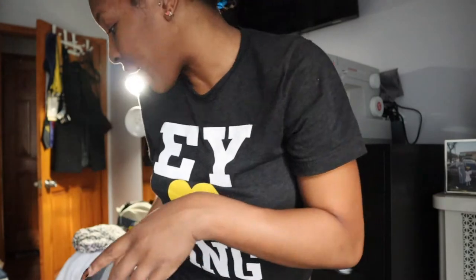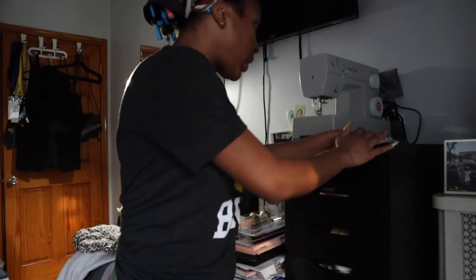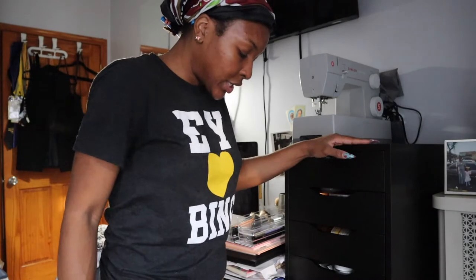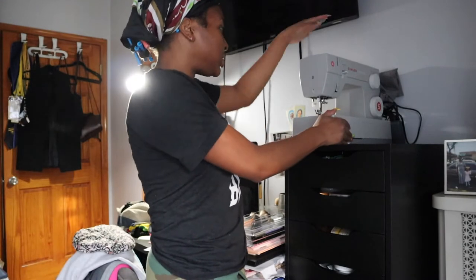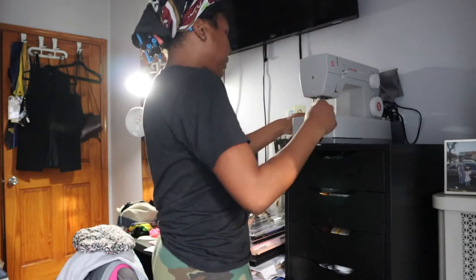But yeah. Hey y'all, so my camera died. So I did what I could do while it was dead. And now we're back. So I went ahead and filled my drawers up. So I just want to walk you guys through how I organize my drawers. And as you guys can see, I put my baby, my Singer, my sewing machine at the top. So that's what we have up here.